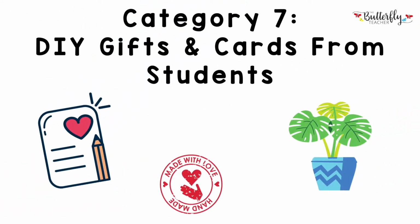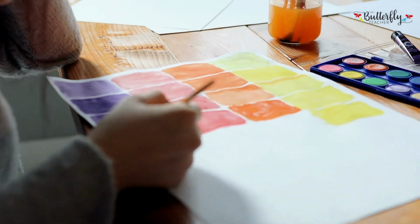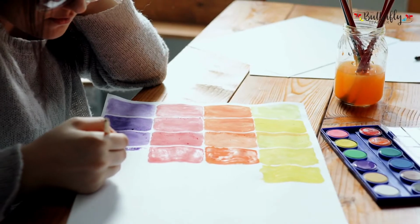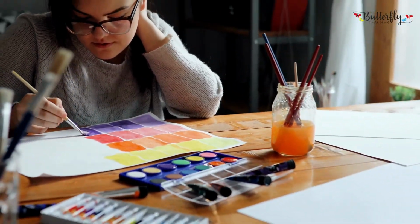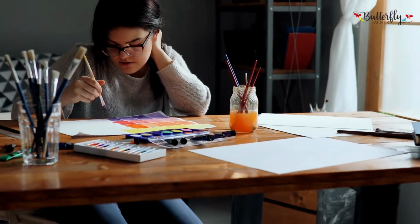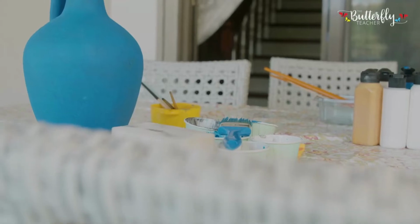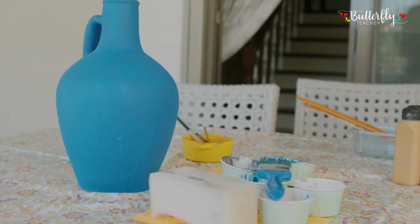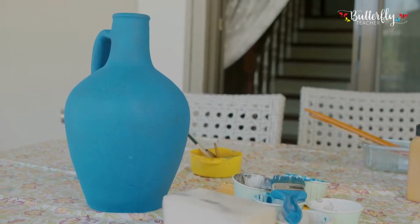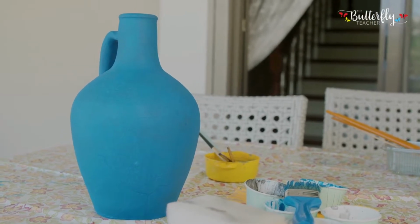Last but not least, DIY gifts and cards from students. I can tell you from all the years that I have been a teacher, every card and gift that I have gotten from a student that was handmade, I still have them. These are some of my favorite gifts to receive as a teacher. Spending time with your child or with the people in your life to create a beautiful handmade personalized gift for the teachers is always so much appreciated.